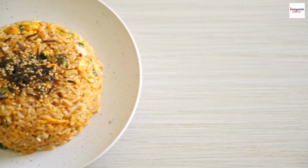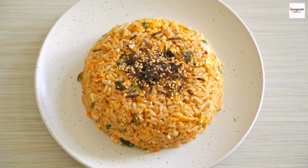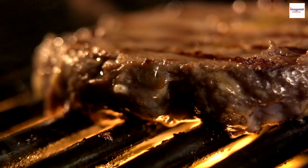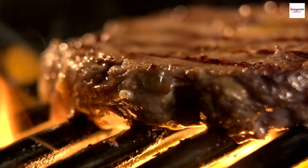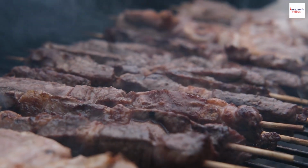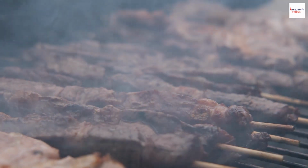The perfect side dish. Arroz Carreteiro isn't just a standalone dish, it's often served as a delicious side dish. At Brazilian BBQs, or churrascos, Arroz Carreteiro plays the role of the perfect companion to grilled meats. Its flavors complement the smoky and savory elements of the barbecued food, making it an essential part of the feast.